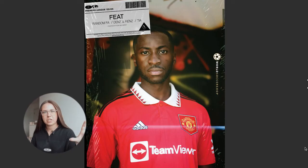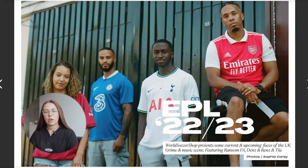So this image is used for the front of the lookbook, and it sets the tone for what's to come. You've got that graffiti in the background telling you that it's kind of an urban vibe. You can see the logo of Manchester United on the front of the shirt really clearly, so you know we're talking about the English Premier League teams here. So this is the opening page.